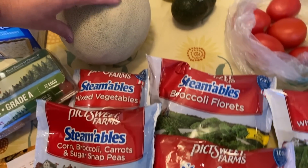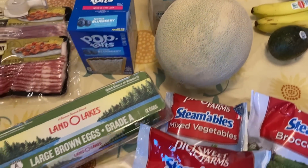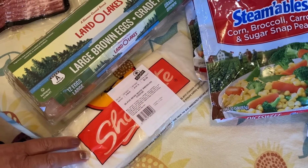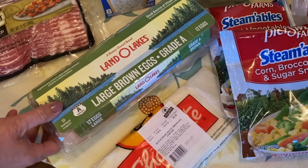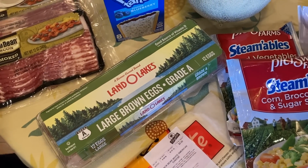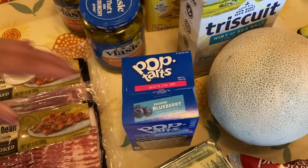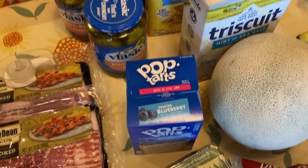Cantaloupe was $1 with the super coupon. Over here, I did get cheese again. Paul loves grilled cheese. He uses this on an egg sandwich. So we got some of that. The Land O'Lakes brown eggs were 99 cents with the coupon. These were on sale, and you know how my husband loves blueberry Pop-Tarts. So that was his treat, right? See, he's shaking up and down, yes.